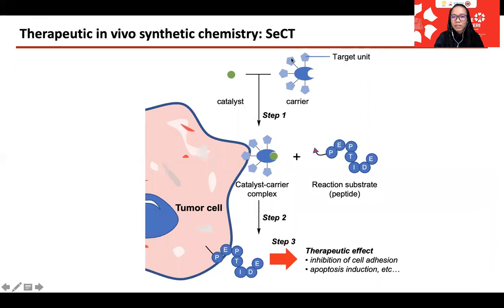And then when you have a specific targeting unit, you need to make it as a complex, then you need to make it stable. And then whenever you inject this metalloenzyme here, and whenever you meet with your prodrug, they will react with each other, and then this tumor cell will be tagged by the peptide, and then this peptide causes apoptosis induction, and then the cell will die.